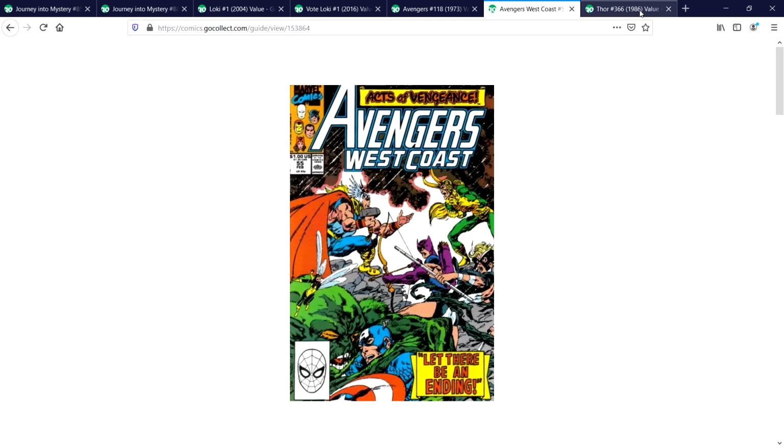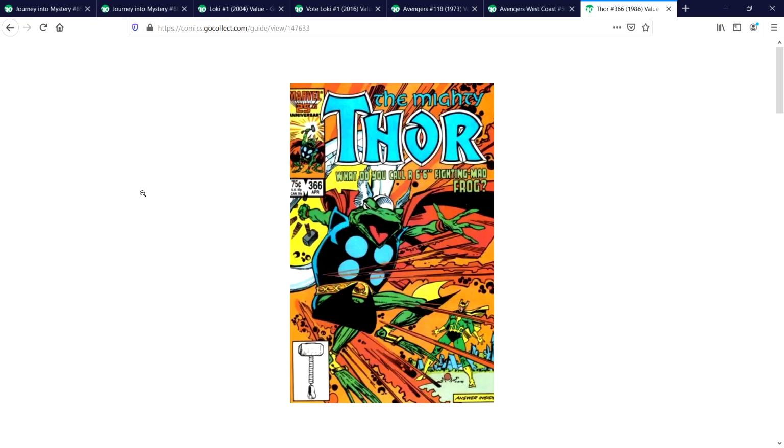And then the last book here that I wanted to talk about as it relates to Loki and mischief is kind of a fun one. This is Thor 366, where Loki turns Thor into a frog, and just kind of a funny interaction between the two characters. I mean, they've had such a great interplay in the Marvel Cinematic Universe, so I felt like this was a book sort of worth mentioning as it relates to Loki and his tricks against Odin's son. So Thor 366 turns him into the frog.